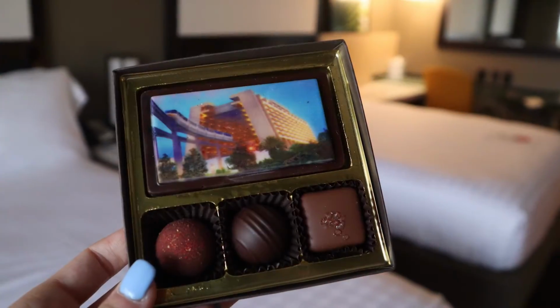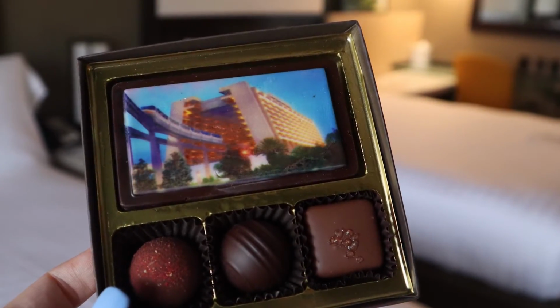Yeah. And then we also were given this beautiful Contemporary box, which was a gift from the club level people. I'm not really sure why we got it. It was when we first arrived, right? Yeah, it was in the room we first arrived. I'll actually insert a picture here. There was a Contemporary chocolate and then 3 smaller chocolates. I'm not sure where it was from.